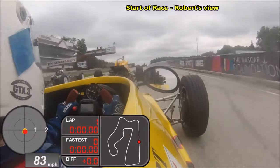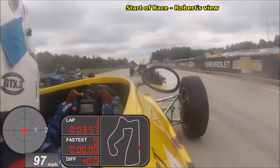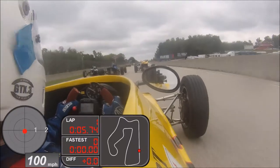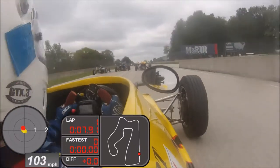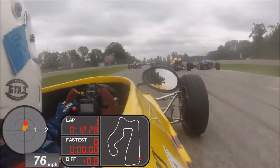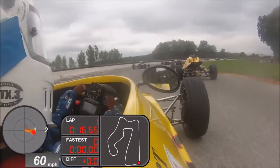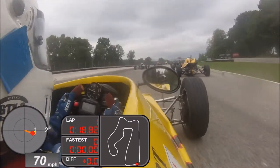And as the caption indicates, this is the start of my race. That yellow car in front of me is number 101. I think we'll see a lot of him. He passes me once or twice. I pass him, hopefully. I guess so, if he's going to pass me. There's a blue and green car. Don't remember too much about him.